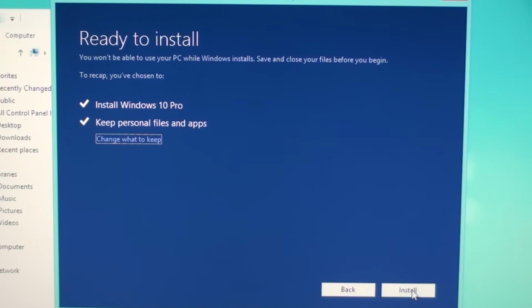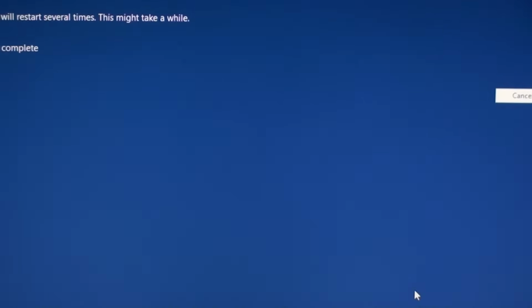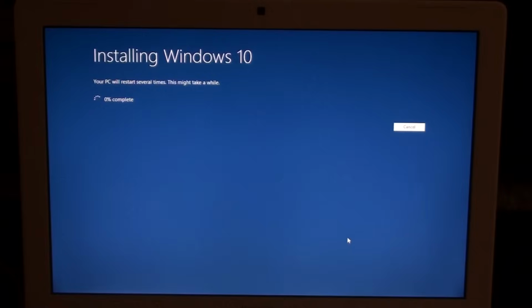You won't be able to use your PC while Windows installs. Well, I don't care. I've been using it for like the past week. Well, this is different. This is a lot different. This isn't like the other ones.